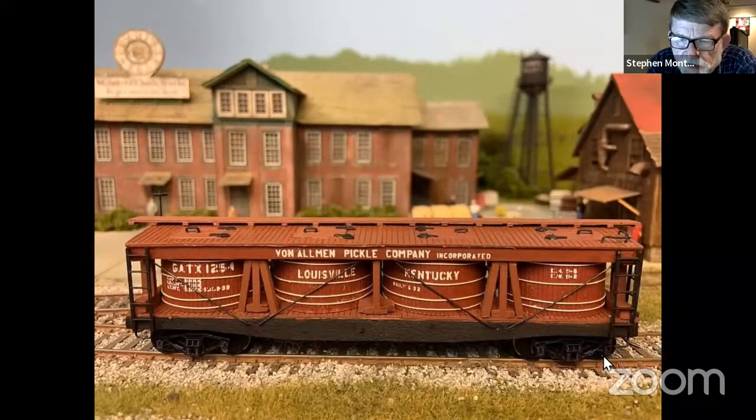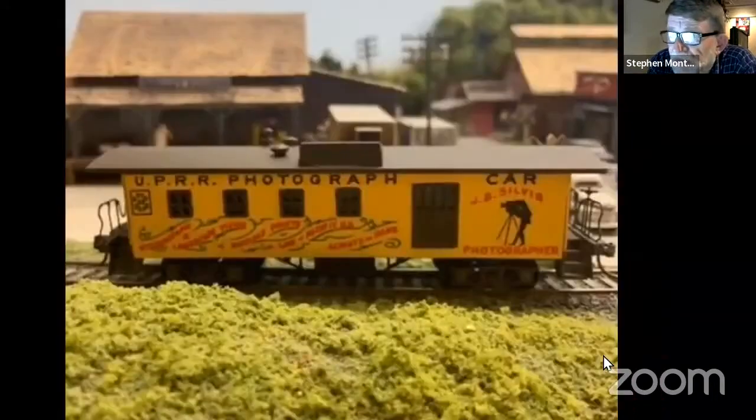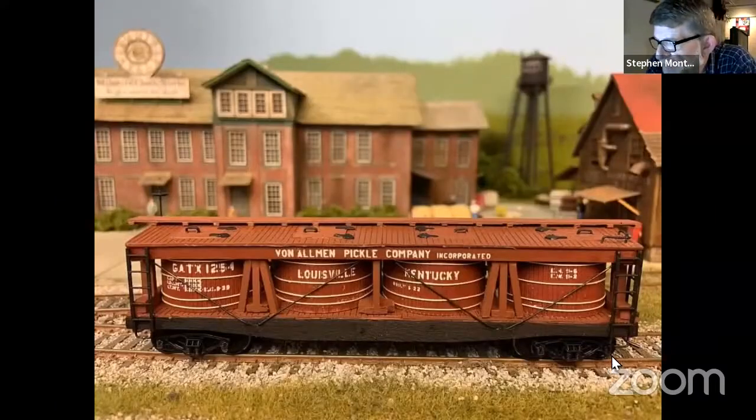I wish their lettering was a little bit better, but then, like you said, Jim, these cars are from the 60s. Yep. And that's what they were. All righty. That was a fun car. I built one of those though. Yeah, they're neat.